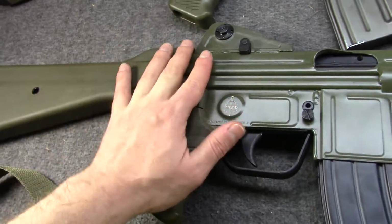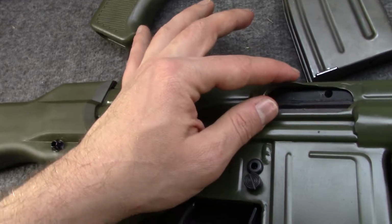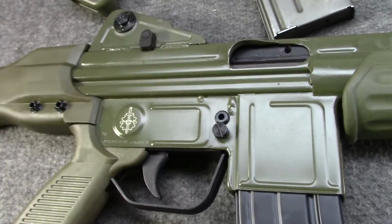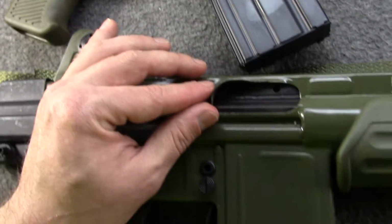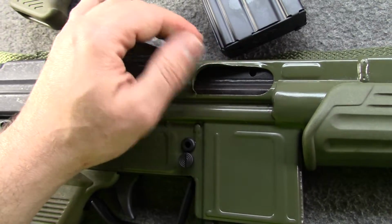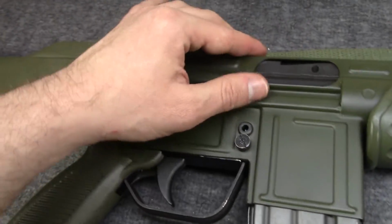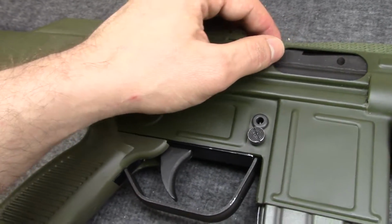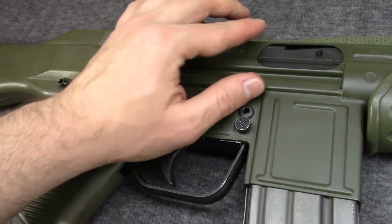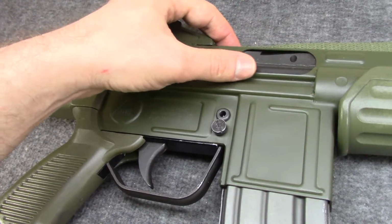I do like the Mark Omar receiver more because it has this flare behind the ejection port, which is correct to the original. That works as a brass deflector. The HMG doesn't have it. Honestly, I think the reason is that it was very difficult to get in the stamping, and they probably thought it just wasn't worth the extra effort.